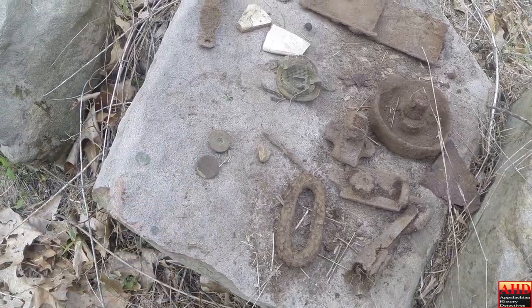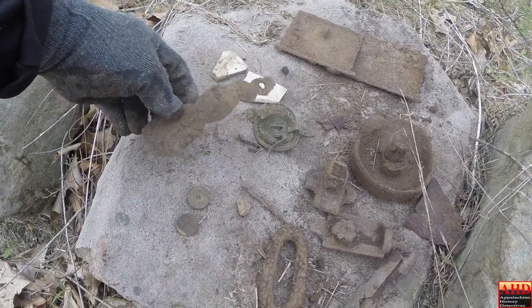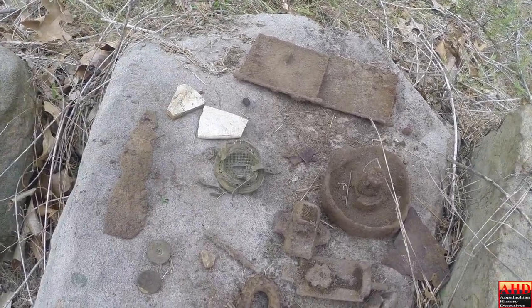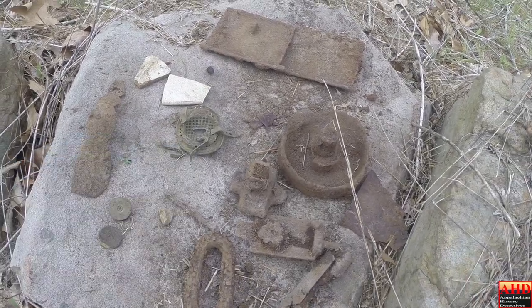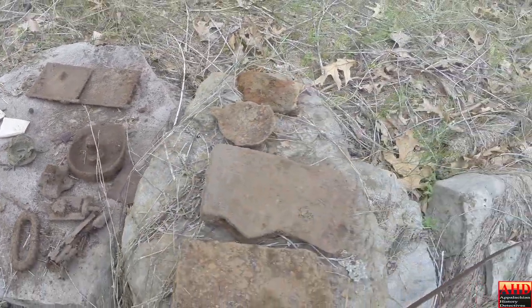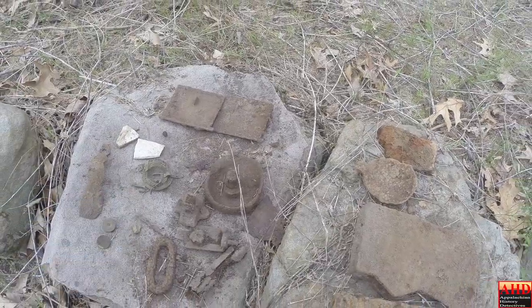I didn't film that. Here's an old hinge, a door hinge or a shutter door hinge. Here's some old porcelain, ceramic. And the only thing that we found that was brassy, really good, is that lantern top. So I'm gonna take these out, I'm gonna take this out, I'm gonna take that out, and the rest of this we'll leave back here for someone else to find.